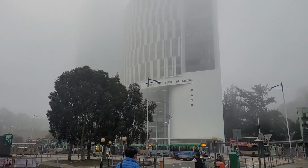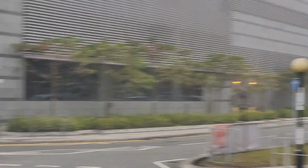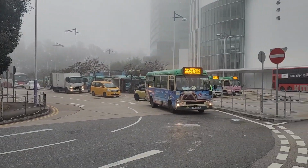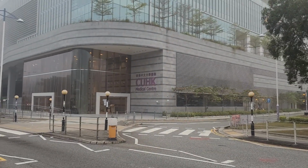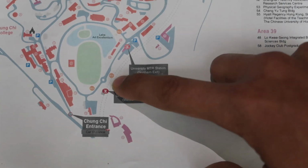So my lessons are usually in that building, the Chung Yu Tung building. Quite conveniently located, as it's right in front of the MTR, right next to the bus terminus, and right opposite the relatively newly made medical school. By the way, I am a year 3 student majoring in hospitality and real estate. Once we get out the MTR, we head inside the campus.